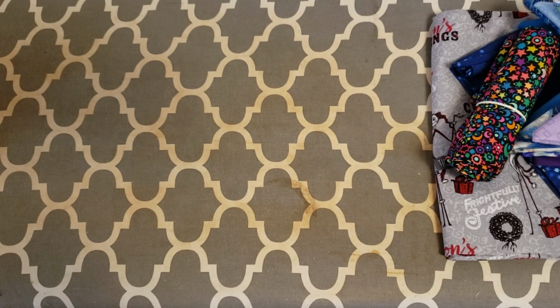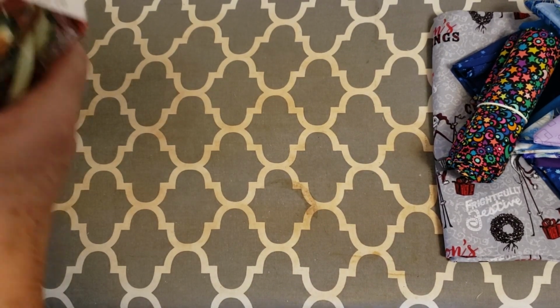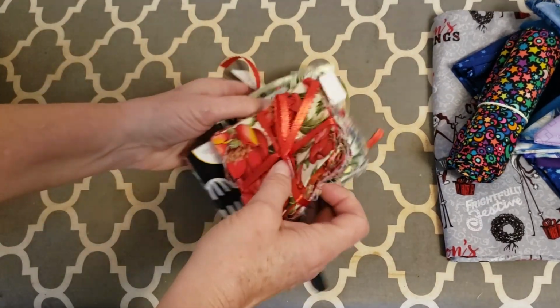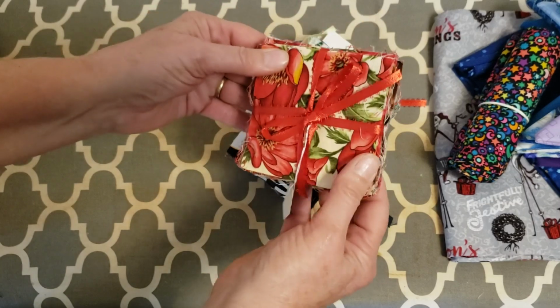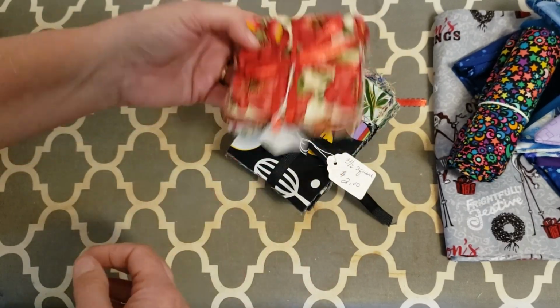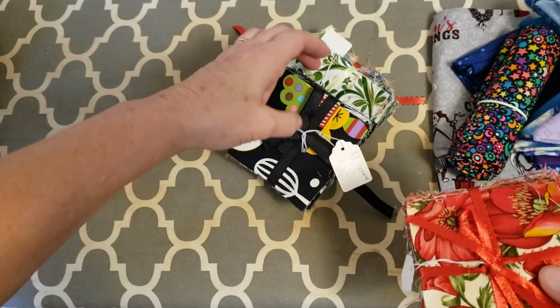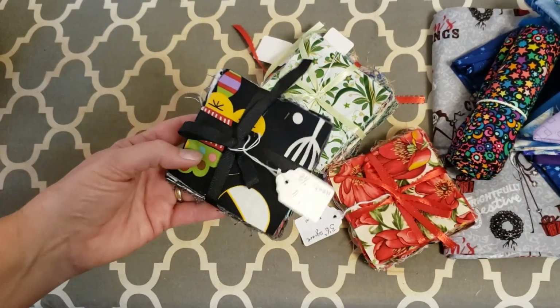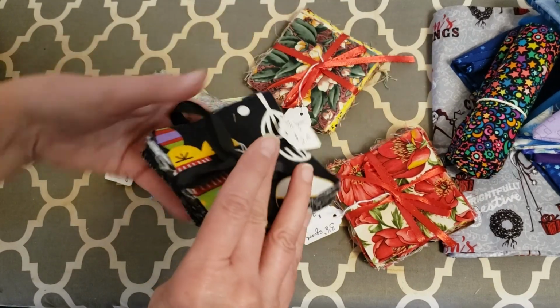Then when we went back, Joslyn picked out all these. I'm not sure how big these are. I think these are 4-inch. Let me find a ruler and I'll tell you. Okay, they're 3.5 inch. She had a bunch of different ones. She wanted the ones that had kitchen stuff on them. And somewhere here, there's got to be ones that had kitchen stuff on them.